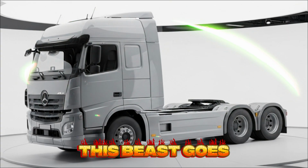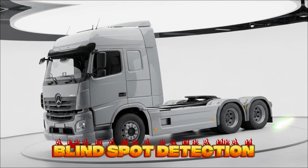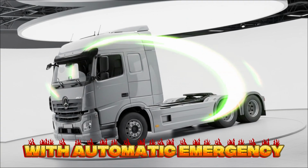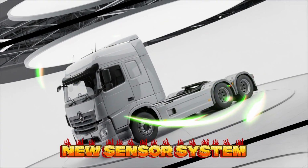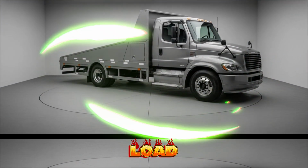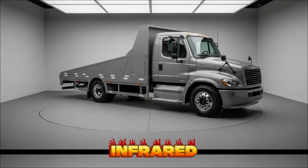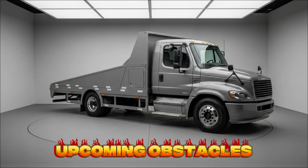Safety tech in this beast goes crazy. Collision prevention, lane assistance, blind spot detection calibrated for trailer width, automatic emergency braking that accounts for cargo weight, and even a new sensor system that watches the trailer for sway, low tire pressure, or shift in load. Night vision mode kicks on with infrared, and the truck can read road signs, speed limits, and upcoming obstacles.